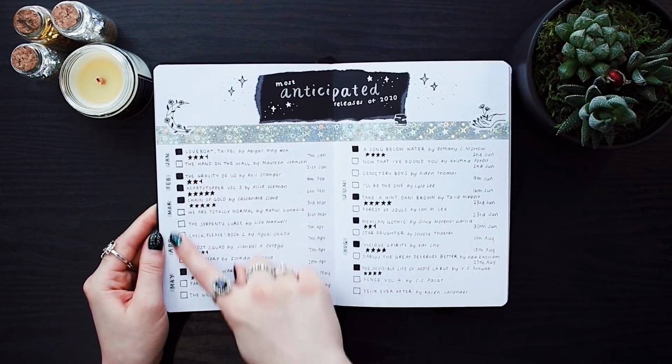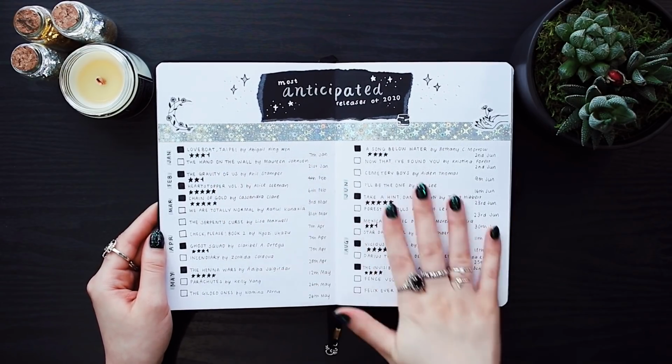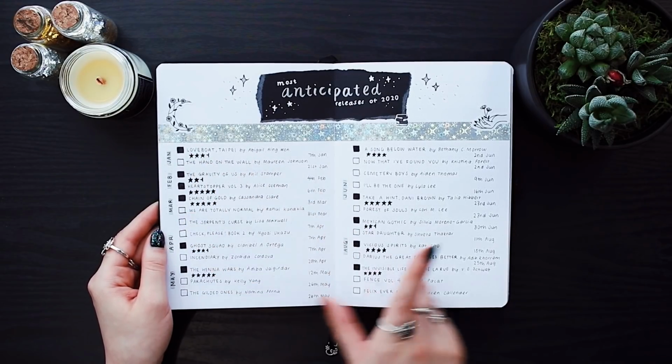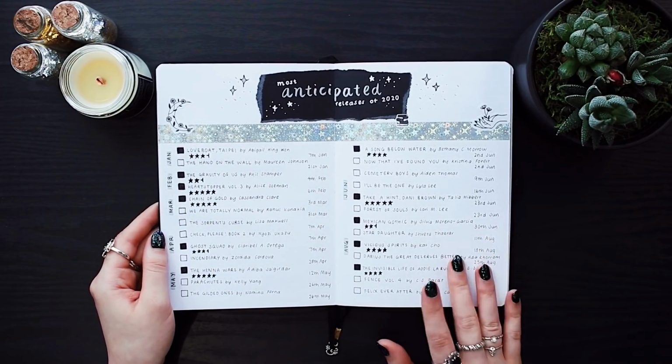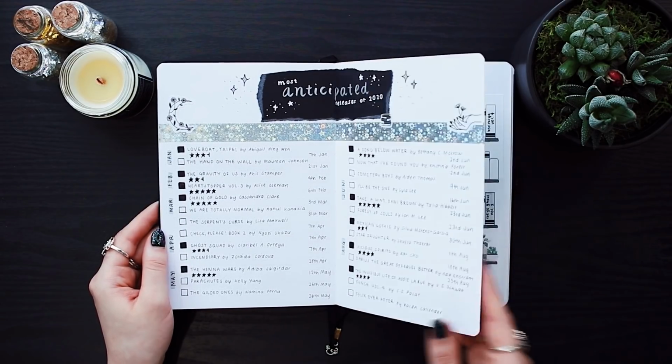So this is my most anticipated releases of 2020. So I have each month and, you know, the date that the book was releasing. And obviously I didn't get to all of them, but when I did get to one of them, I would color it in and put the rating underneath. So some of these I don't really care about anymore, but a lot of these I actually do still really want to read. So definitely need to get to these.